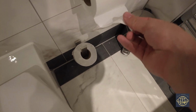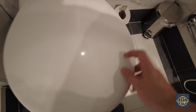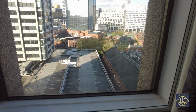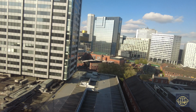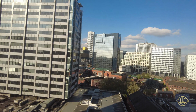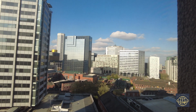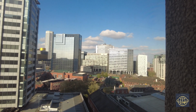Floor's very nice, and again, nice tiles and pointed toilet tissue. I do like. Is the toilet clean? Toilet is clean. So let's see if I can show you what sort of view we've got. We're on the 8th floor, and I think there's 14 in total. So we're around halfway, give or take. And well, we're in a city centre, so you can't always expect the best. And to be honest, we haven't got too bad a one.